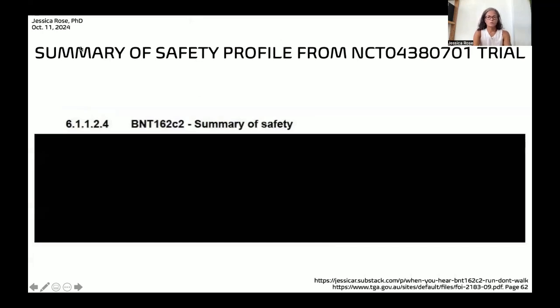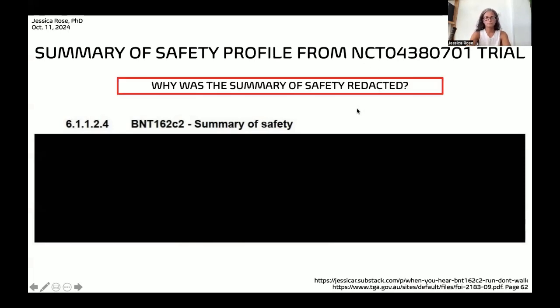This is the safety profile as per the trial that I showed you before with clinical trial numbers here. And apparently this has been unredacted, but the results are as bad as you would think they are. That came out after I had prepared these slides. So this is what we have for now. The question remains, why was the summary of the safety redacted in the first place? I mean, the main reason to redact something is to hide the results.